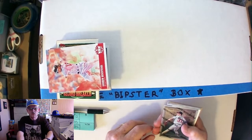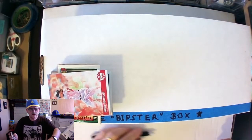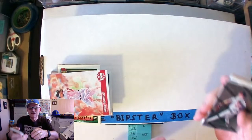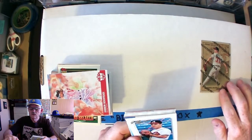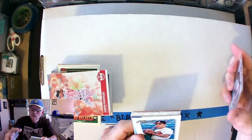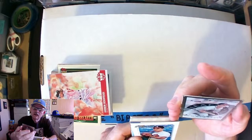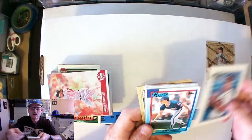Let me go here and here. Those are our pack numbers, and we've got a Greg Maddux here. Oh, wow, this is cool. This is one of those metal cards. Steel stats for Greg Maddux, Leaf, 1996. All right, then we've got another Greg Maddux.